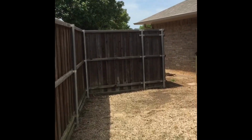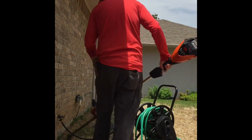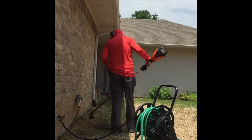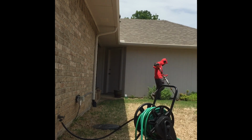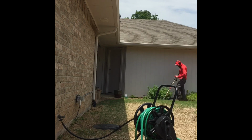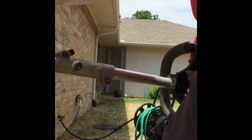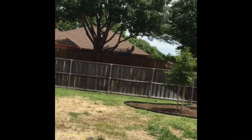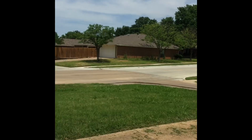This was a full battery when we started the property. Now we're at one bar. Now granted, we did trim hedges, but still. Whew. Might not even have to move that. In all honesty, there's nothing green around it. All right, almost done with the trimming. The edging was done, shrubs were trimmed. We just have the mowing after that.